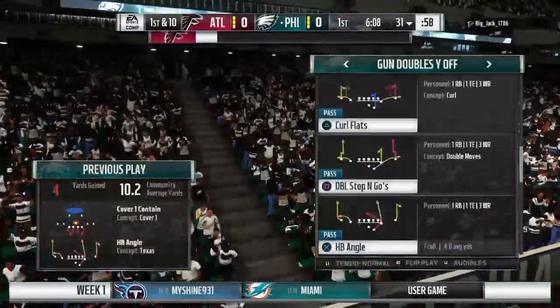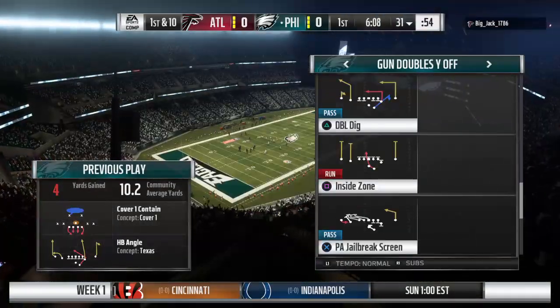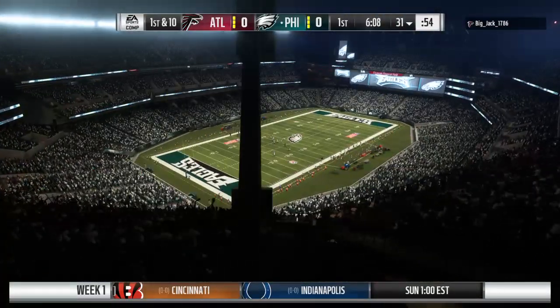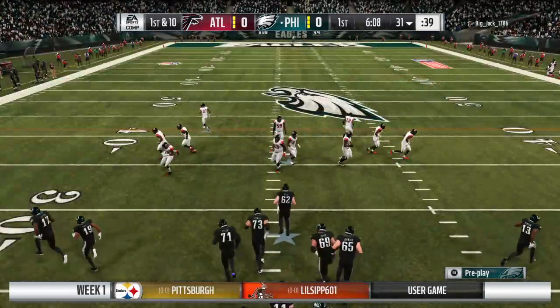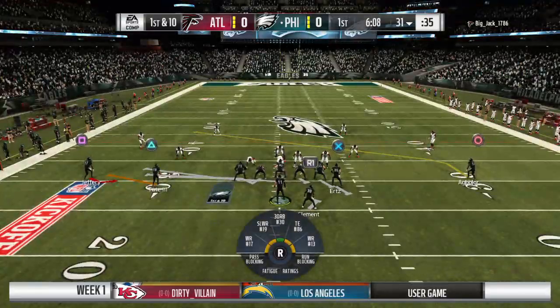So when you saw him dump it off to the back, did you think he was going to pick up the first down there? Well, I knew one thing. It wasn't his primary target. At least it didn't look like it. Turned out to be the play they needed, though. And it's big because it's the opening drive. So converting that third down, keeping the drive going.